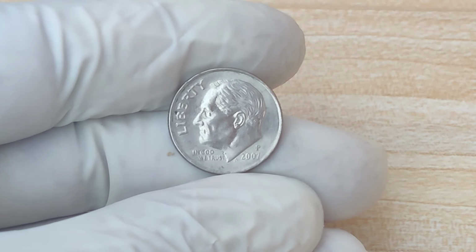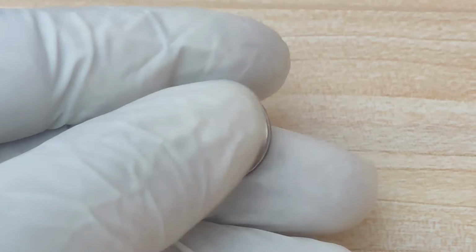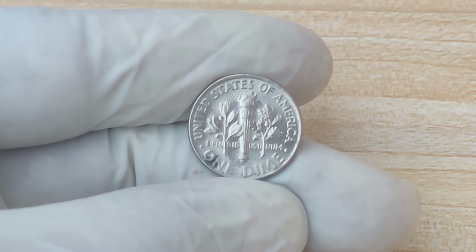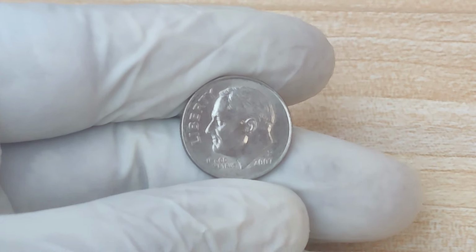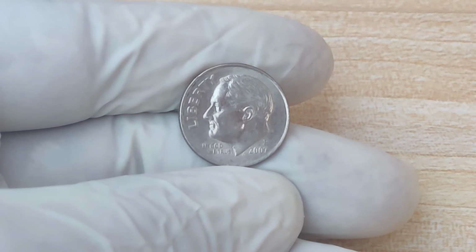Now, let's discuss how you might be able to spot one of these rare treasures. Who knows? Maybe you've got a valuable coin lying around in your change jar right now. Here's what you need to look for. The coin should bear the P Mint mark, indicating it was minted in Philadelphia. The mint mark is usually found just above the year on the coin.